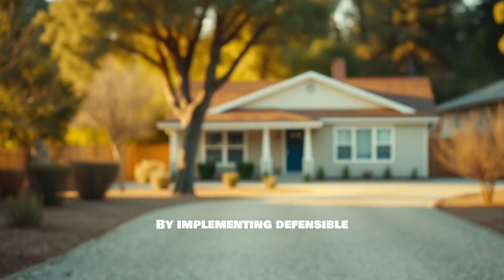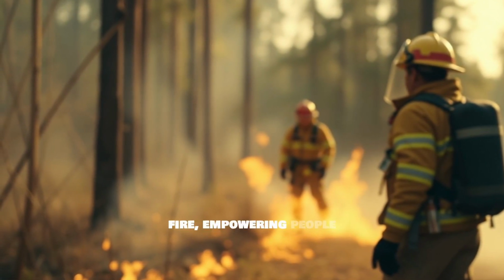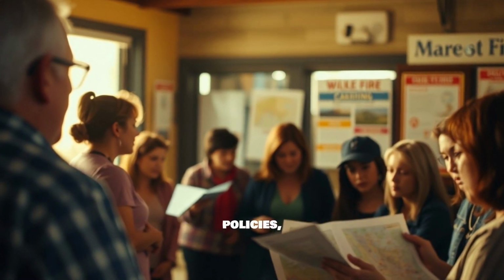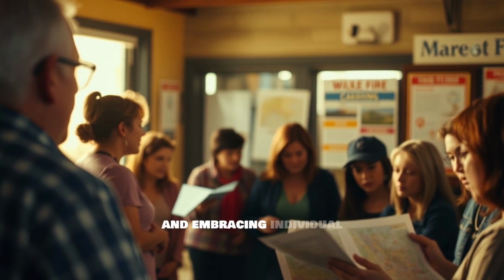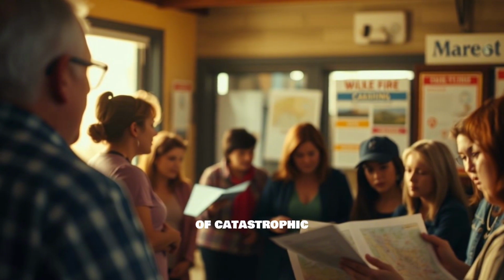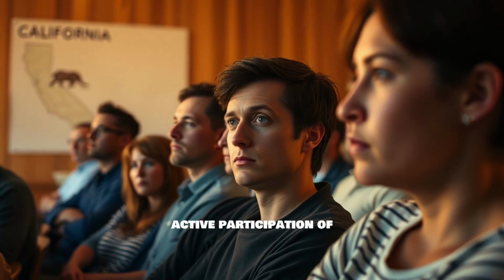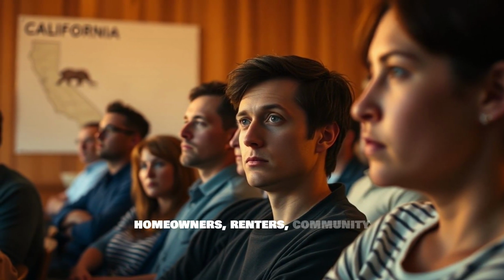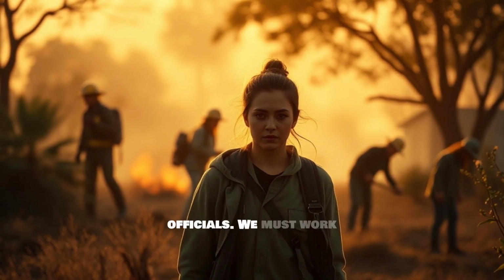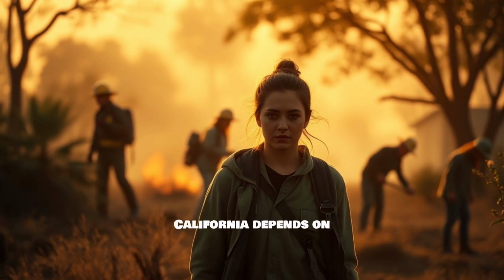By implementing defensible space and home hardening, managing fuel loads through thinning and prescribed fire, empowering people through education, leveraging technology, enacting supportive government policies, fostering community action, and embracing individual responsibility, we can dramatically reduce the risk of catastrophic wildfires. This is an urgent, ongoing mission that requires the active participation of everyone: homeowners, renters, community leaders, firefighters, land managers, and government officials. We must work together, learn together, and act together. The future of California depends on it.